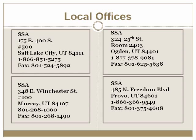Now, I'm including the addresses and phone numbers and fax numbers for all 5 of the local offices. So I have the office in Salt Lake City, which is located right downtown. There's an office in Ogden, Utah. There's an office out in Murray, in Provo, and in St. George.